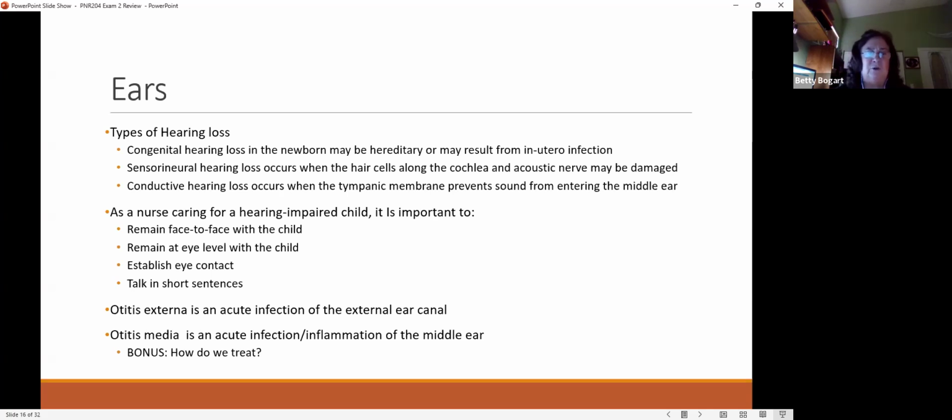So we have two sorts of otitis, media and externa. Well, externa is just the external canal. Usually it's called swimmer's ear, and it's painful. And we just put eardrops in there, and that helps. Now, otitis media is an acute infection, inflammation of the middle ear, and that child is going to point to it and tell you it hurts. They'll be holding their head. May or may not have a fever with this also. How do we treat it? Antibiotics. We're going to give what? Amoxicillin, would be a good one.